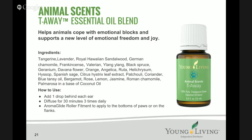You can add 1 drop behind each ear. You can diffuse for 30 minutes 3 times a day, and you can also use the Aroma Glide fitment to apply to the bottom of the paws or the flanks.